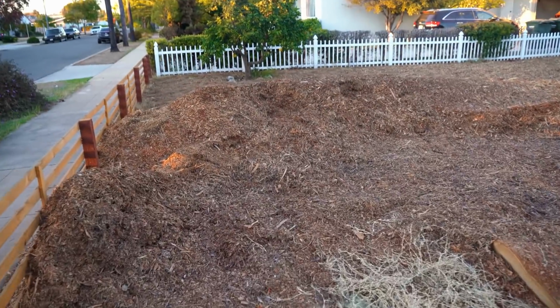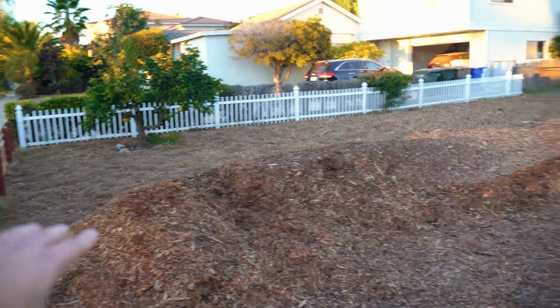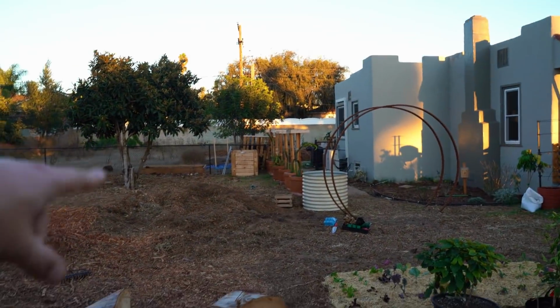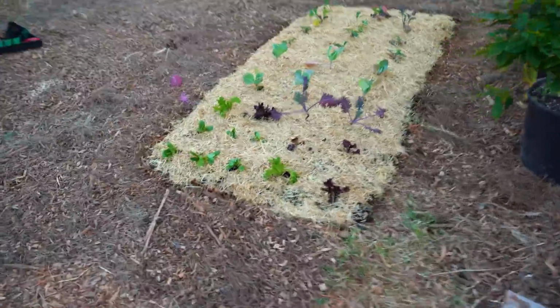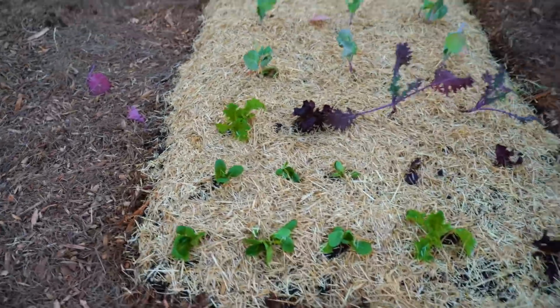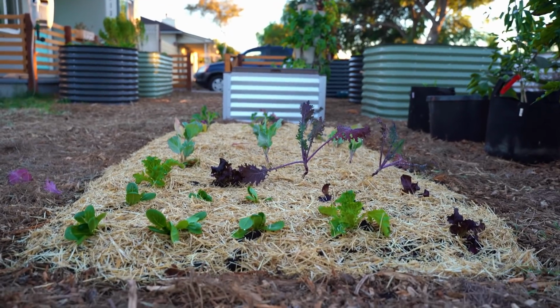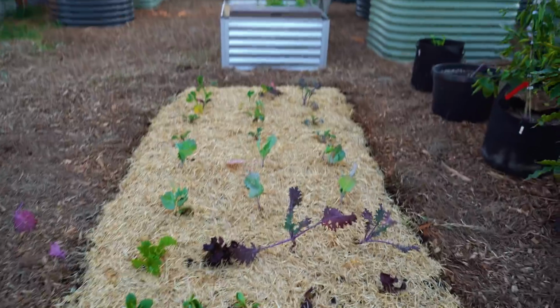So you can see I've been making my way through some of this mulch. This entire section right here used to be a huge pile, much like this one, and there used to be a pile all the way back there as well. For those of you with hawk eyes, you'll notice that I have my very first no-dig in-ground bed here. So this is about 4 foot by 8 foot. It's a Charles Dowding style bed. Really excited about that. Stay tuned on the main channel for a video about that.